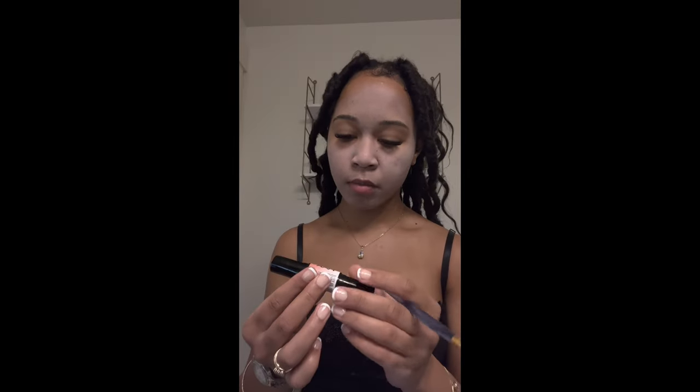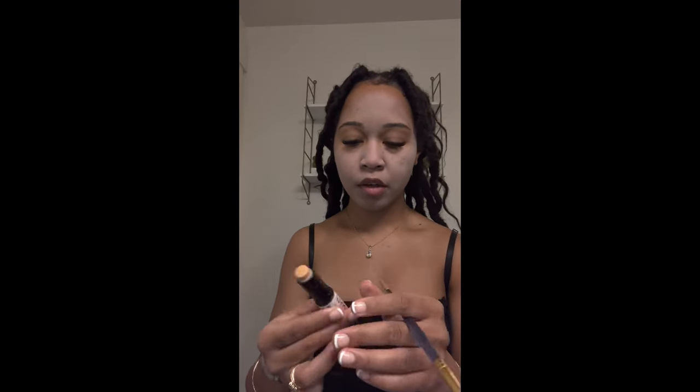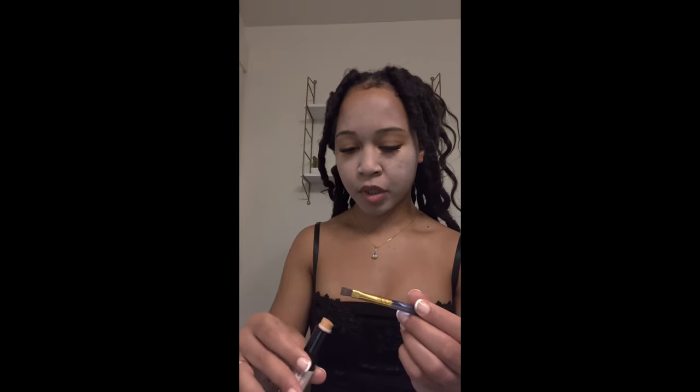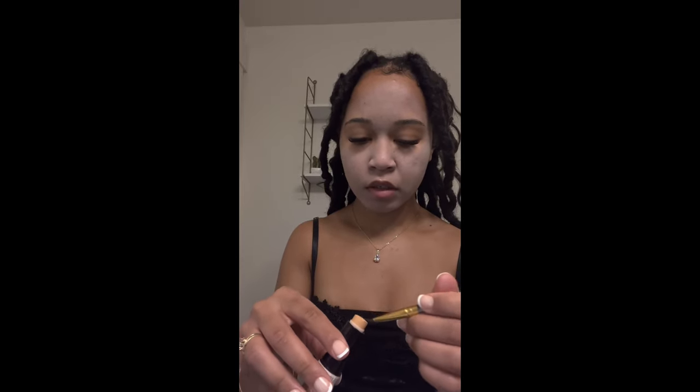Okay, so I'm going in with my NYX Wonder Stick. I don't have the tip to either one of these, but I'm going to go in with the lighter color. And this is in the shade Deep Profound number 3. So I'm going to go in with the lighter shade of the stick.